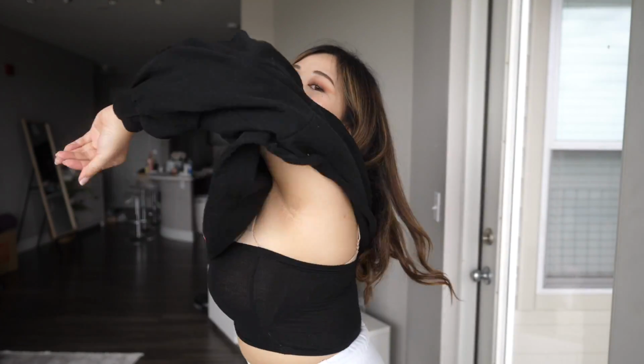Honestly, I feel like a dancer when I'm wearing this because I feel like, oh my god, I just wanna, you know, like you could just flap around. I mean, it's kind of cute. Where did I see myself wearing this? Pretending to do BTS dance covers? Whoa, that was so weird.